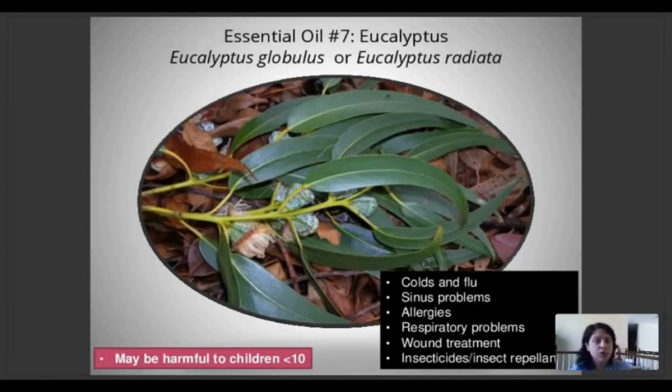This could be harmful to children that are less than 10 years old. It is safe to use for children if you follow specific guidelines for it. But if you're uncomfortable using eucalyptus for your child, a good substitute for eucalyptus is cedarwood. So something to keep in mind. But there are specific guidelines where you can use eucalyptus safely for children.